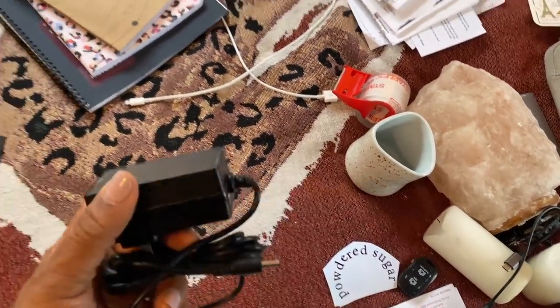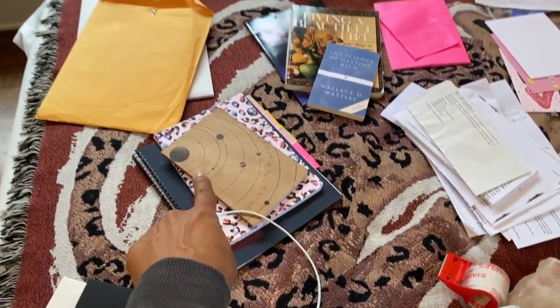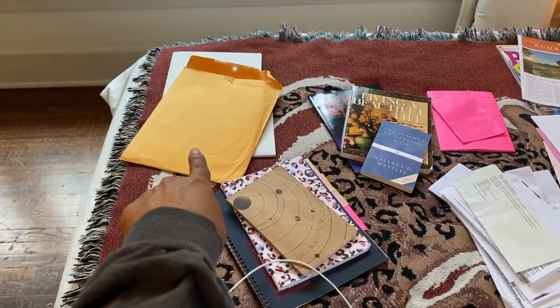What is this cord for? Oh, I need this. It's for the lamp that I got for my desk. Charger cord, always need these. Notebooks, tax information, books, those belong in the closet. Those also belong in the closet.